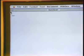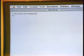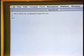And I could find out, for example, Untitled 1, all showing what window I'm in. And I could start just typing some text. I once had an elephant named Blue. Return. All right, now how would you edit that document?